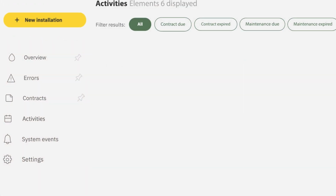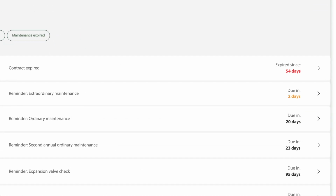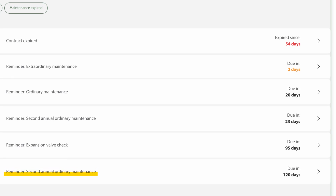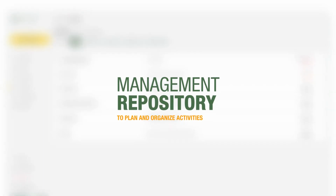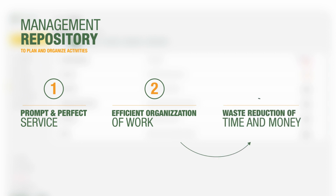To never miss a deadline, there is the calendar of activities. Whether it's scheduled maintenance or expiring contracts, this page automatically collects all the next activities to be carried out in order to facilitate work planning. It is a management repository to plan and organize your activities and always have a ready answer for your customers. This means a prompt and perfect service, efficient organization of your work, a significant reduction in wasted time and money.